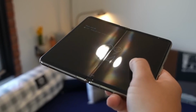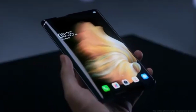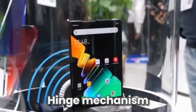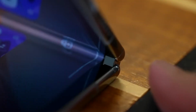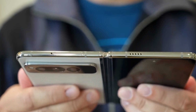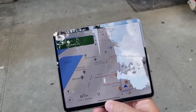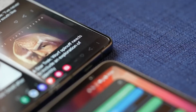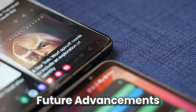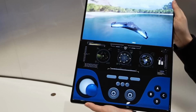Foldable phones represent a significant leap in technological innovation. The development of flexible OLED displays, hinge mechanisms, and robust materials required to create these devices has pushed the boundaries of what's possible in mobile technology. This innovation not only enhances the appeal of foldable phones, but also paves the way for future advancements in related fields, like wearable technology and flexible electronics.